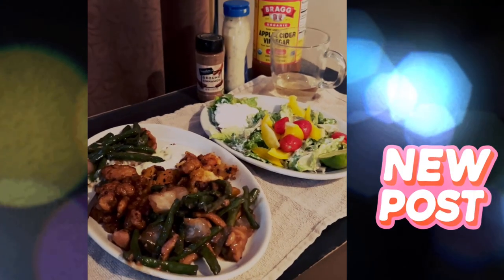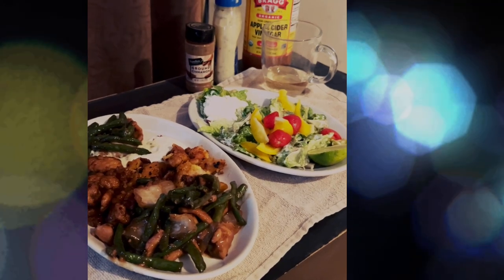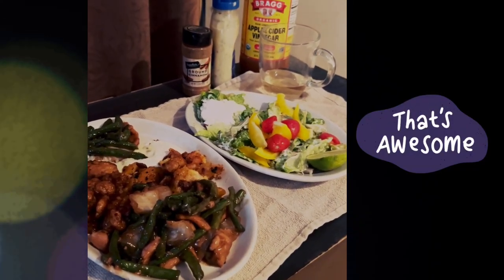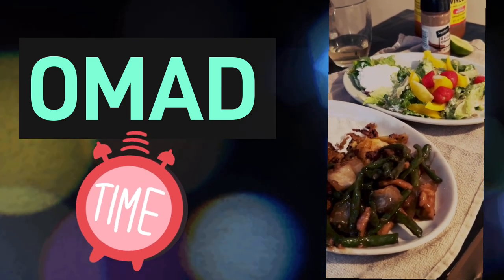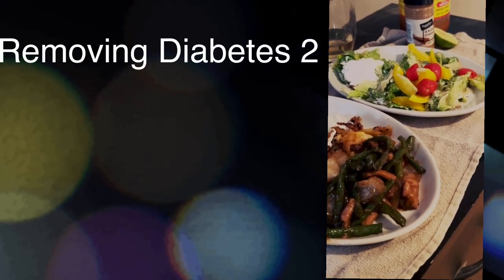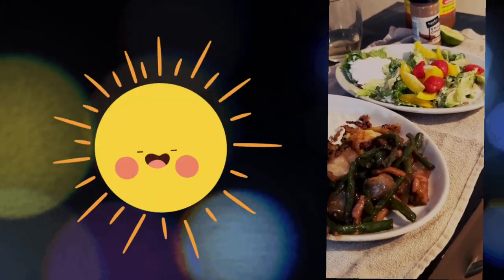What if I could tell you that by eating this meal, you could lose weight and remove diabetes too from your life and body? Many times I choose to only eat my one meal a day. And in the past, over this last year, that has been the key to releasing and reducing insulin resistance and therefore removing diabetes too from my life.